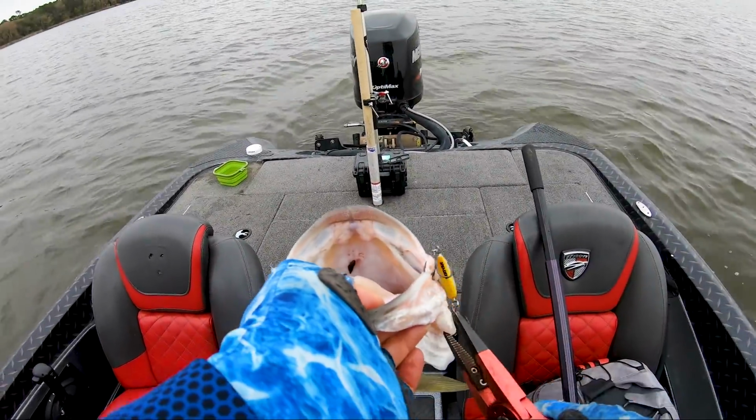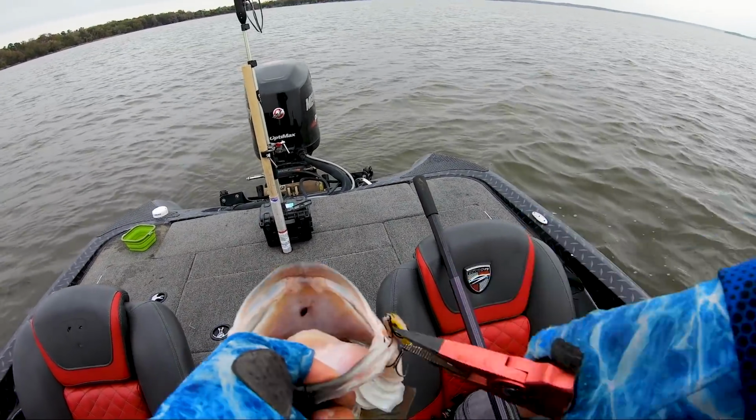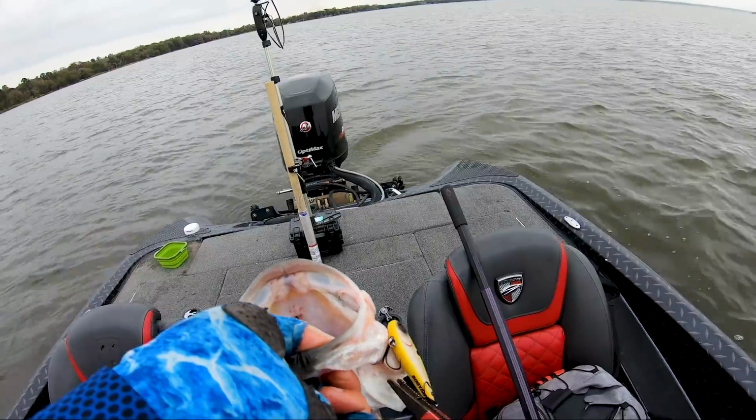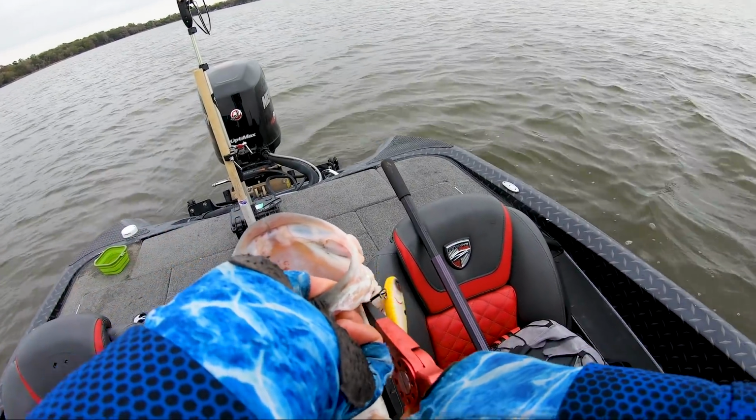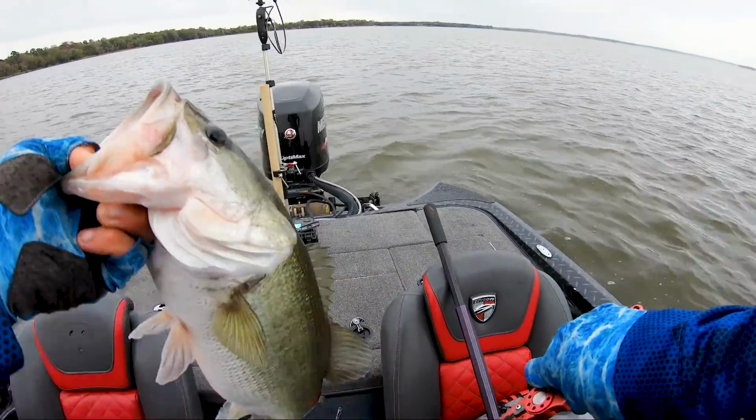Just ripping that trap, and we'll go for like 100, 200 yards, not get a bite, and then our luck shall change. And then we mark it, and then we'll come back later and catch a 7-pounder.